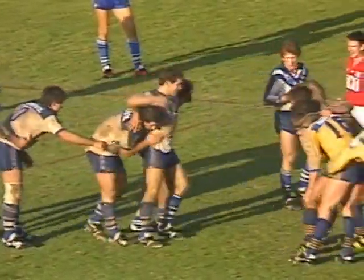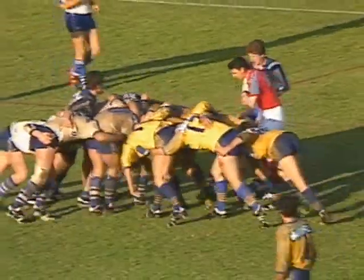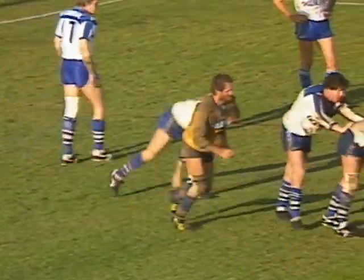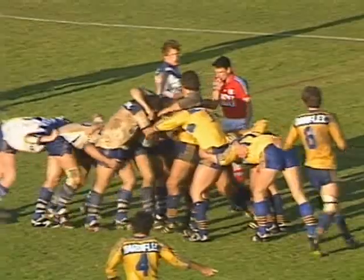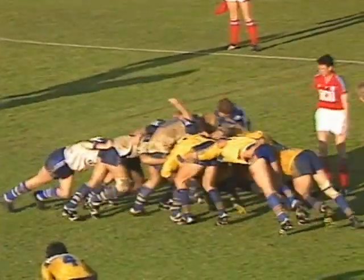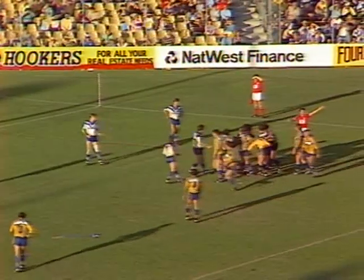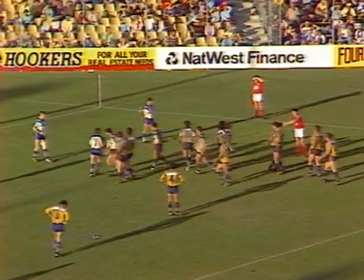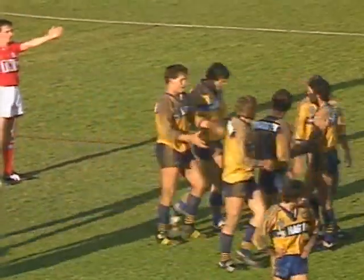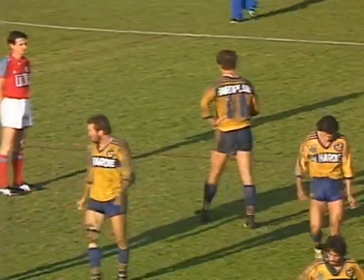So a scrum, almost in front of the Canterbury uprights. Straight through, he said. Steve Mortimer feeding. Penalty to Parramatta. He's got Mortimer for the feed. Differential penalty to Parramatta. Just outside 2 minutes to go. And one would think that's the ball game.